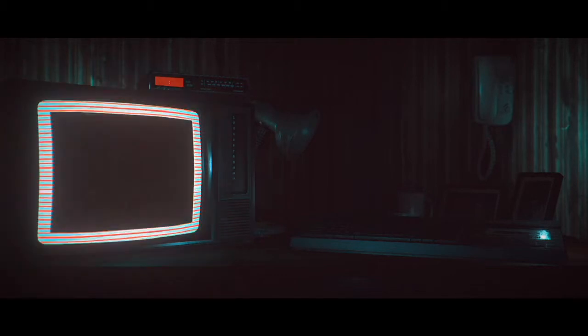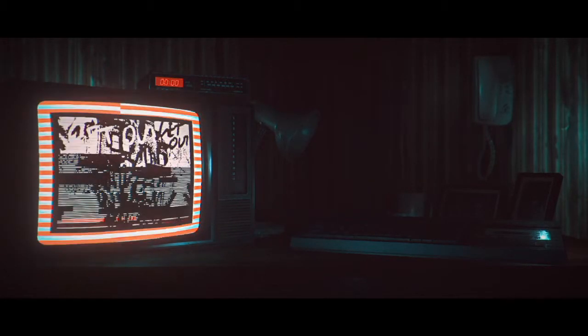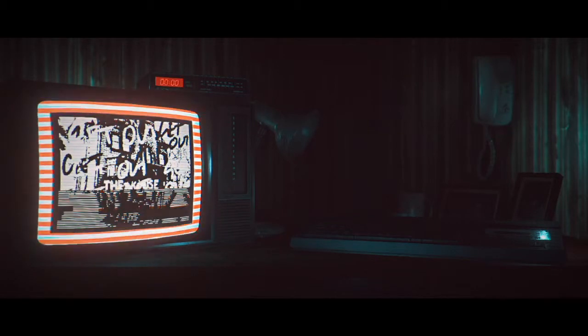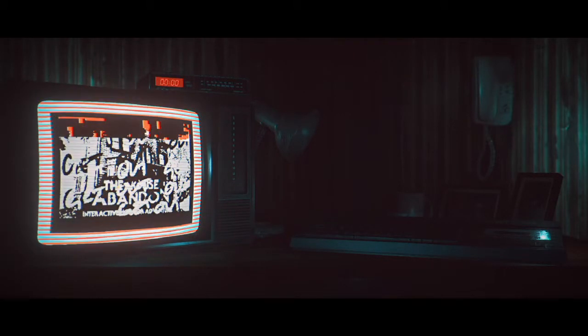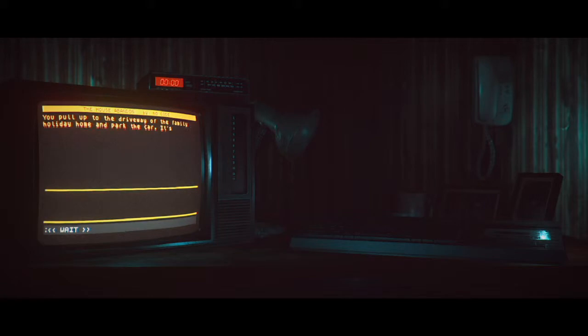The power's reset, and the game is reloading. Upside down. Is it upside down? No? Oh, it's saying get out, get out, get out. Okay, that's a little freaky.